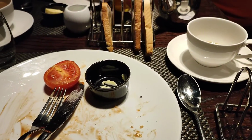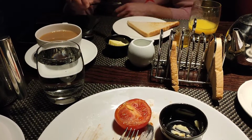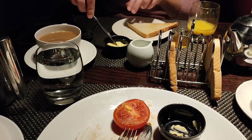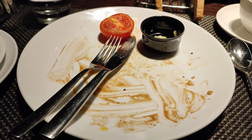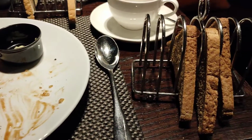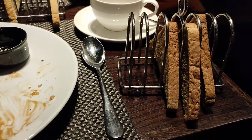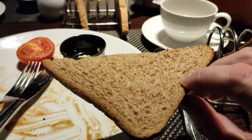Now, if that's much of a toaster, Bob's me uncle. But yeah, that's the only thing really that we've got to say about it. Just that the toast wasn't really well done. First world problems there.